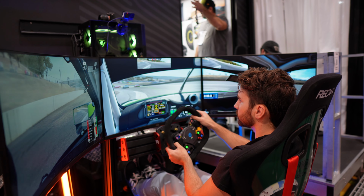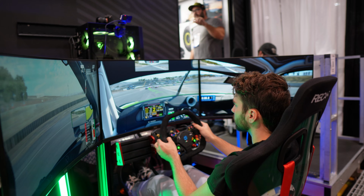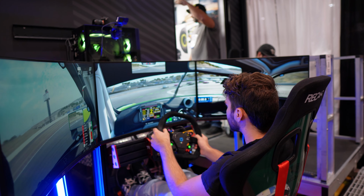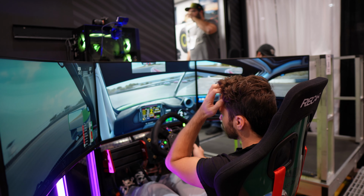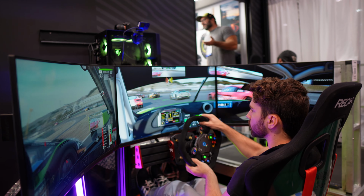Although since we're at a trade show, this Dbox is probably set a little bit more aggressively than you would typically want for yourself, just to give that wow factor and show what it's capable of. But I would keep that in mind if the motion looks a little bit too ridiculous. The Dbox did end up being a ton of fun to drive though.